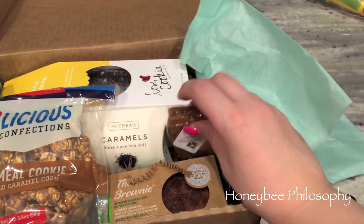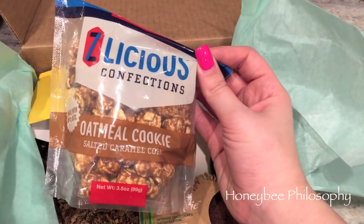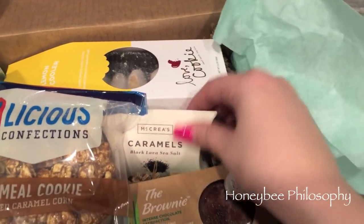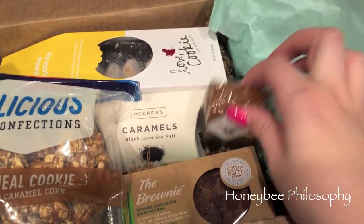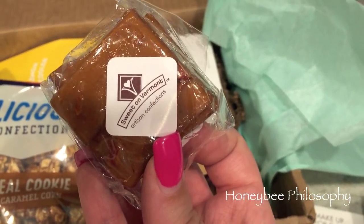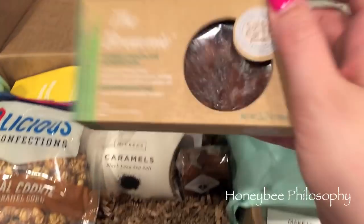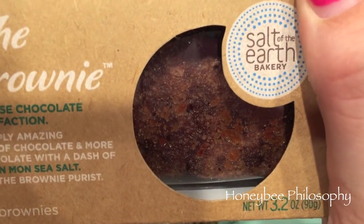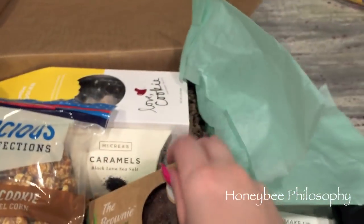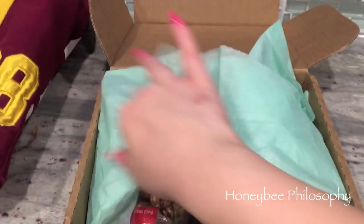There's lots of yummy little confections in here, like oatmeal cookie, salted caramel corn, some little lemon cookie butter cookies, some caramels, some brittle, I think this is. Yeah, it looks like brittle to me. A brownie. Oh my goodness. That's just not right. Just not right. Anyways, we'll be trying those out for you soon.